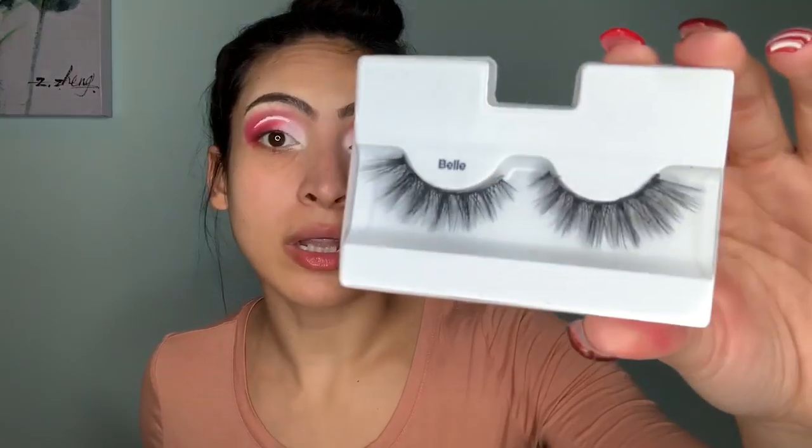Now I just have to add the eyelashes, which I'm gonna be using these beautiful, gorgeous, amazing babies right here. I love these. These are my go-to eyelashes. These are from Broadway in the style Belle. Aren't they gorgeous? They're faux mink eyelashes and they're just amazing. Okay, we got the lashes on.